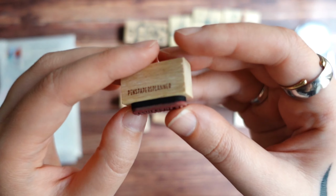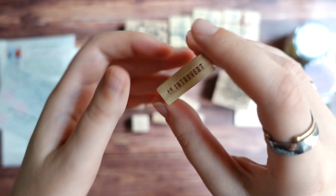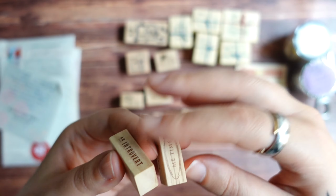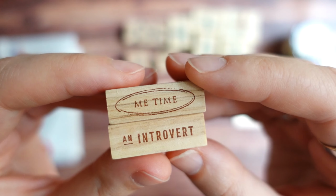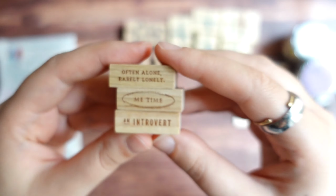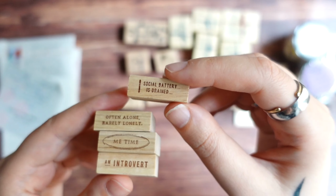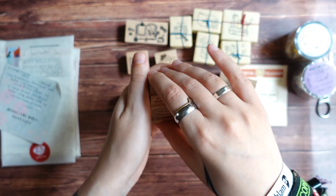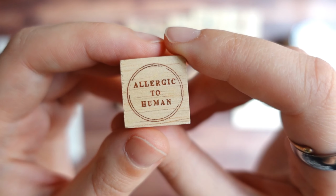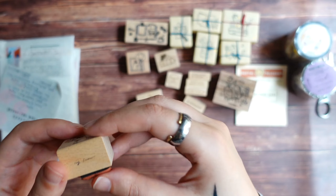Then I also got a few stamps from Pens, Papers, Planners, and this one says "an introvert," perfect for me. I am an introvert. Then "me time," and then "often alone, rarely lonely," also really cool. "Social battery is drained," also very cool, perfect stamps for introverts. And also this one, "allergic to humans." These are all from the same artist.